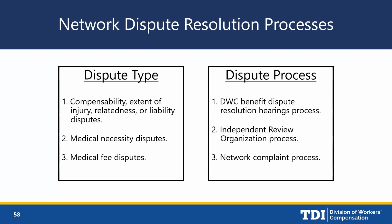On the left, if you're denied, your EOB says we're denying you for compensability or relatedness or extent of injury, you're going to follow the Division of Workers' Compensation Benefit Dispute Resolution Hearings process. On the left, medical necessity disputes. If they're denying, saying we don't deem this medically necessary, you're going to go through the IRO process. Number 1 and number 2 are very similar to the non-network paths for dispute resolution. Where it changes completely is the medical fee disputes. So if you believe the reimbursement you got is not according to contract, you may not come to MFDR. You go through the network complaint process. And where do you find the network complaint process? That would be in your contract.